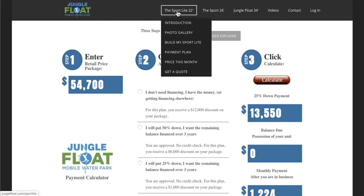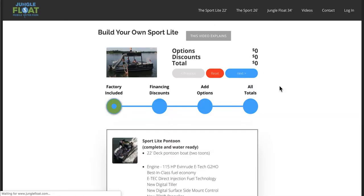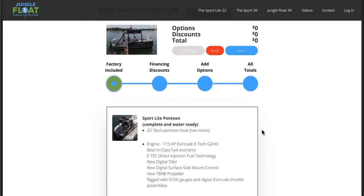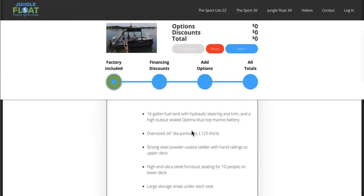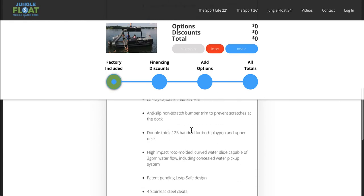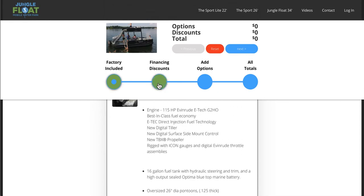Now here's one that helps even more. Build My Sport Light. If you go here, in the comfort of your own home, you can design your boat. Pretty much what it does is it combines the quote that you saw earlier, and it combines the app you just saw, My Payment Plan. So as you look at this, it shows you everything included, just like the quote, everything included in the package. And it takes you over to the next section.